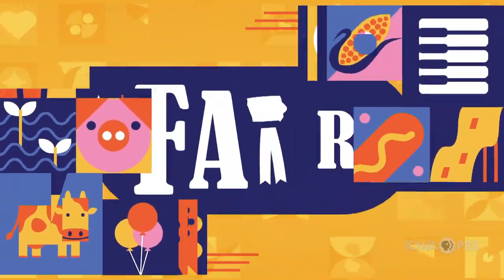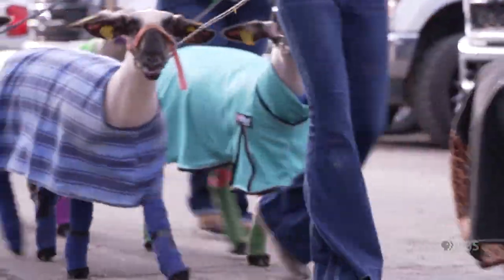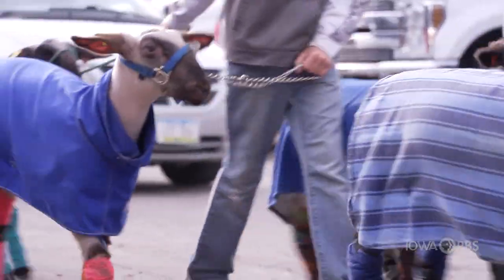Showing livestock is one of the great traditions here at the Iowa State Fair. And the 4-H program and the young people who participate, they really devote themselves to these projects. Let's head over to the sheep barn to see the results of their hard work.